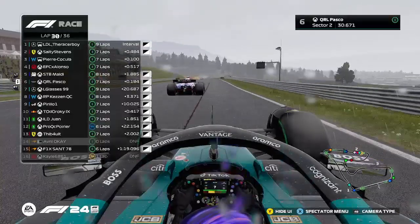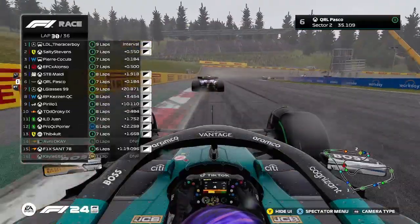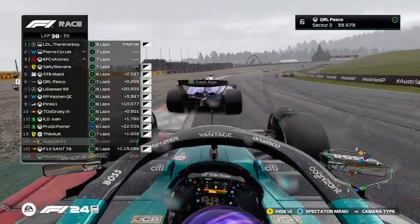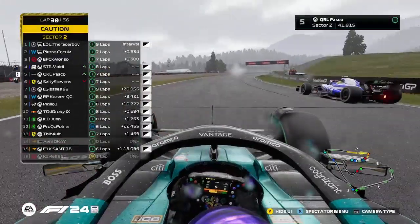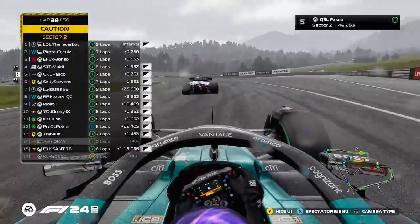Running assist versus no assist, that's the big massive difference you perhaps get when running that sort of thing. Perhaps because he's struggling a little bit there. That's Salty Stevens with a spin. I did think that was perhaps coming at some point. Looks like the back end of that car was not happy at any point.